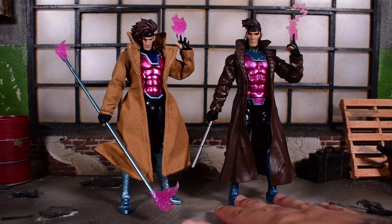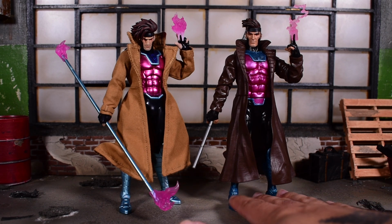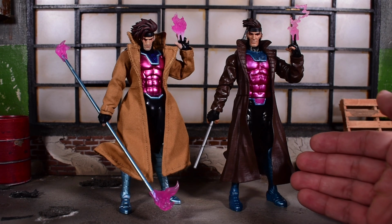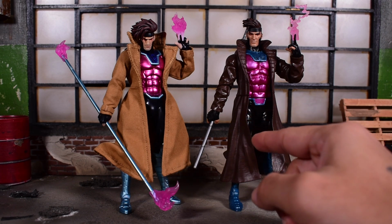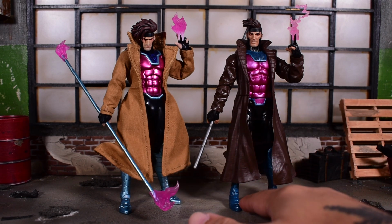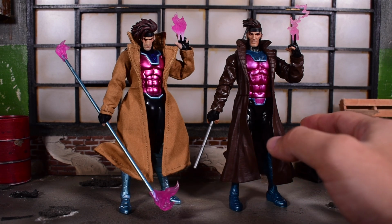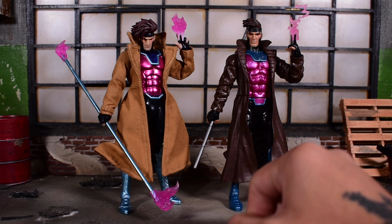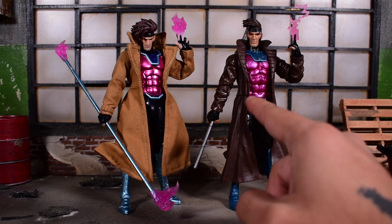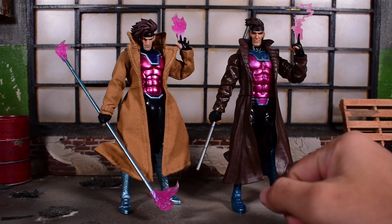And then here is the initial release that was part of the Caliban Build-A-Figure wave. Although he didn't come with a Build-A-Figure piece, he was the extra one in the wave or the case. And you can see here's the same figure I just showed you from the retro vintage line, but the colors are different. We get a much darker trench coat, but everything else is the same. So it's just based off of preference. Honestly, the dark trench coat, I don't know if it does it for me, especially when you see it compared next to the lighter brown here on the Mafex. And I kind of have them in a similar pose here. Overall, the import is the superior figure, as it should be, since we are paying much more for it.